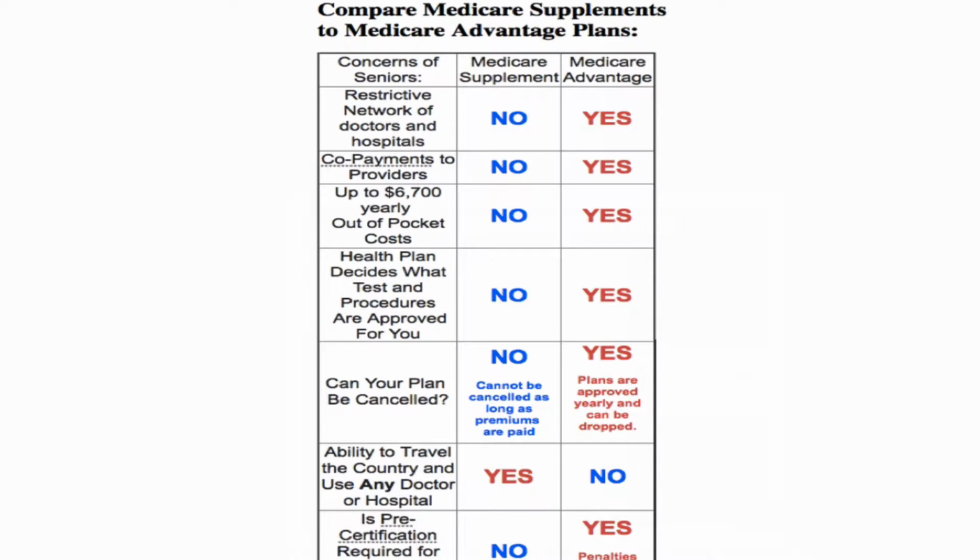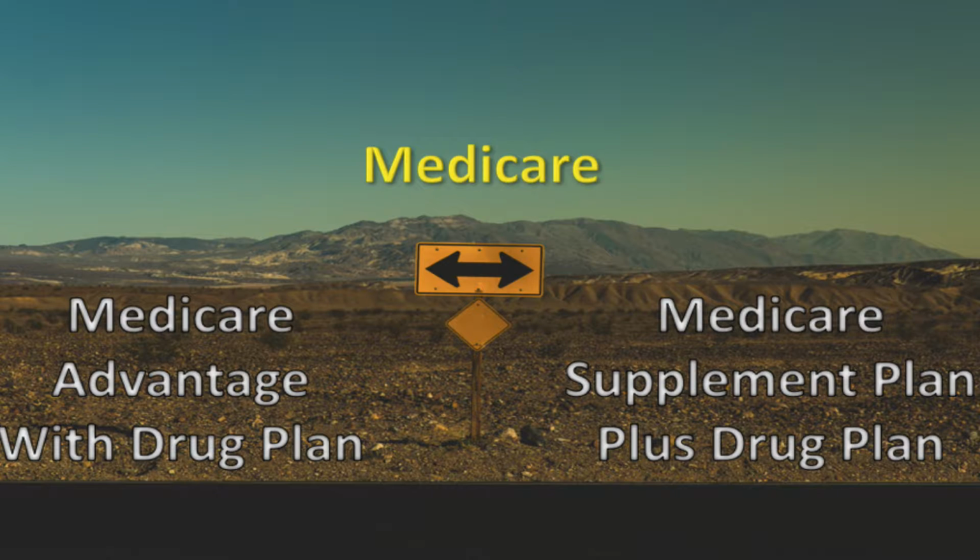So just some things to consider on your Medicare Advantage versus your Medicare Supplement plan. You basically have two different roads to go down. You can go Medicare Advantage, or Part C of Medicare, or you can go down the other path and stay with original Medicare and a supplement, to fill in the holes that Medicare doesn't pay. That's why it's sometimes referred to as Medigap, because it fills in the gaps and pays what Medicare does not pay.